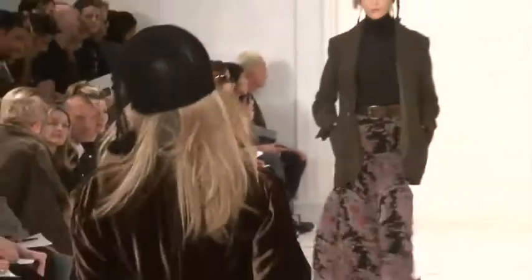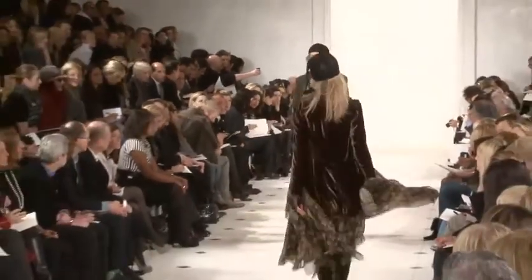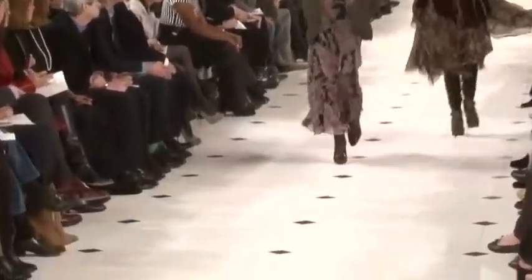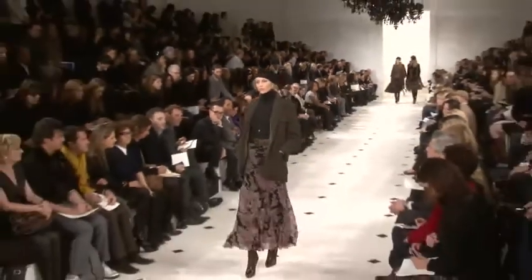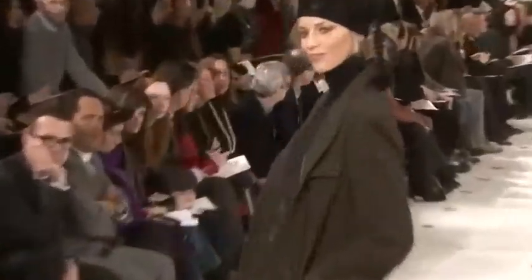The customer will love it. It's a beautifully made collection that will seem a little familiar perhaps, but for InStyle's purposes, there's plenty of great clothes to shoot.